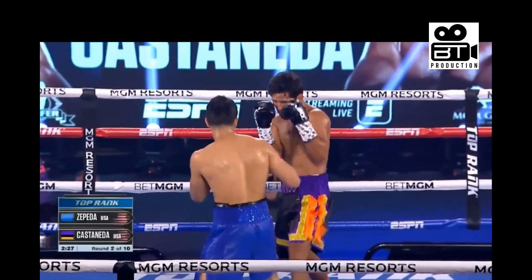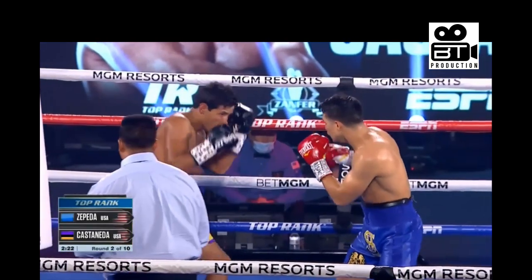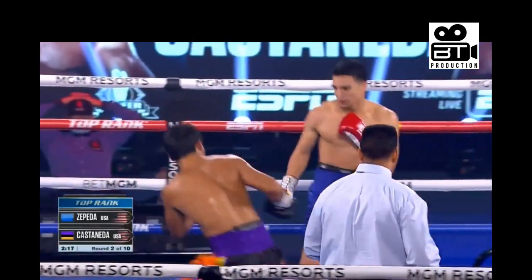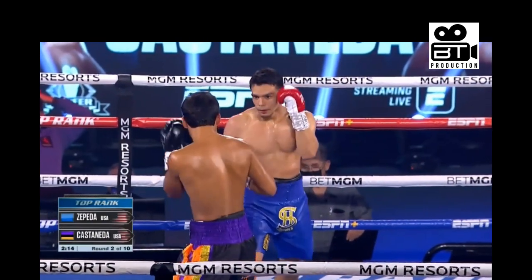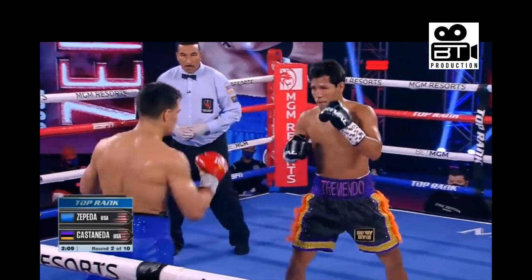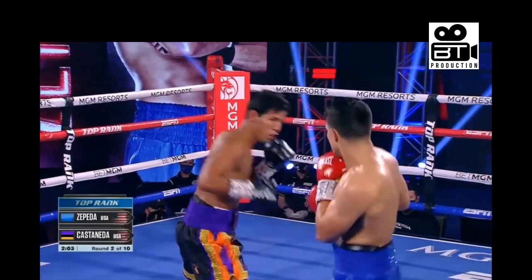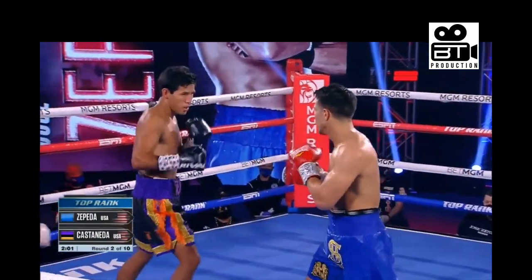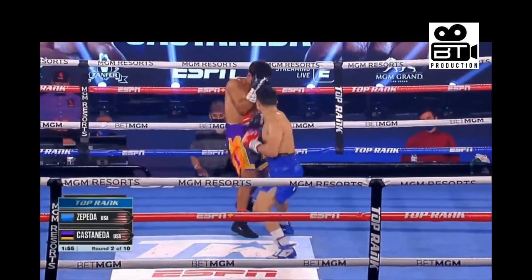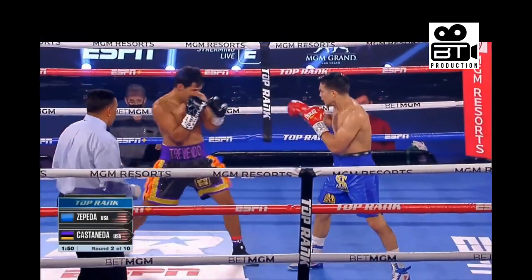Good lead left hand there from Castaneda. As Castaneda now switches to southpaw. He switched a few times in the first round, back and forth. Did not have much success in either stance. Chon has been controlling everything with the distance. You know, the combination punches when he does feel like ripping them off, but for the most part, it's been all Chon's right jab that's been controlling the space. Combination just misses there from Zepeda.